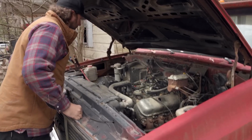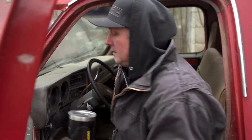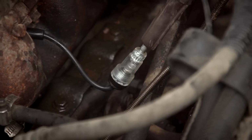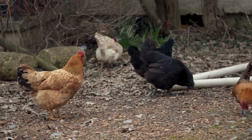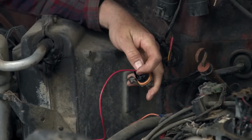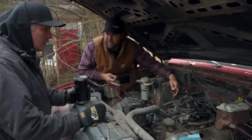All right. Ain't got no fuel. It seems to have the compression though. Watch that light for me, see if it blinks. Yep. Derek's jumping right into this stuff. Keep it down over there. So since we've got spark and it's got compression, it seems like we're moving on to fuel.